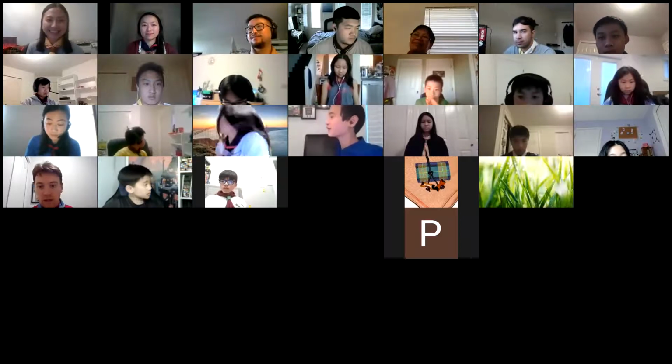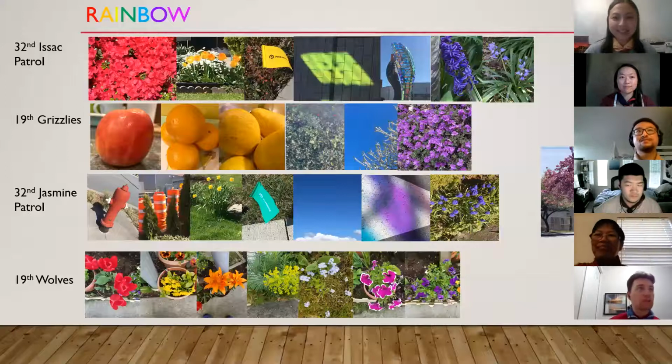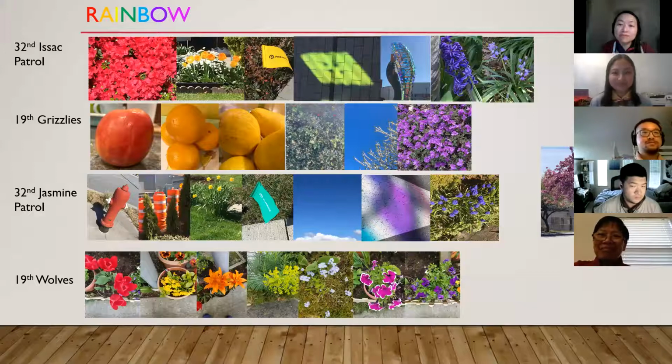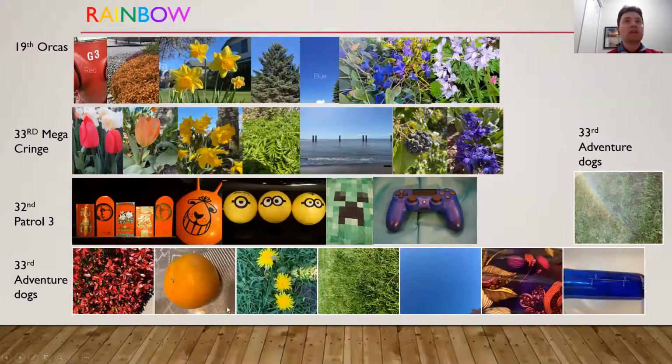Yeah, so lots of really great, impressive photos. I don't have all the photos here, but I just picked out some of the highlights. So I put on everyone's rainbows, and you'll notice a couple themes, with lots of flowers. Definitely, everyone took advantage of the spring weather and all the flowers being out in full bloom for getting all their rainbows put in order. So this is half of the patrols, and then the other half was these ones here. Mega Cringe taking a theme of places or things around the house, which I thought was pretty good.